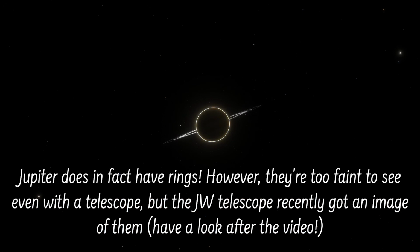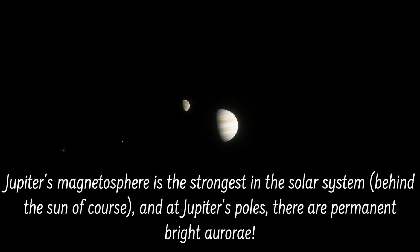Jupiter does in fact have rings. However, they're too faint to see even with a telescope, but the JW telescope recently got an image of them. Jupiter's magnetosphere is the strongest in the solar system, behind the Sun of course, and at Jupiter's poles, there are permanent bright aurorae.